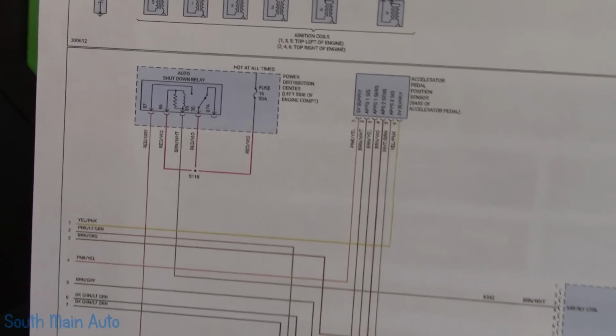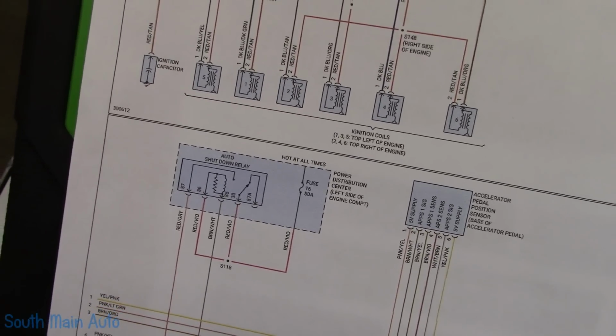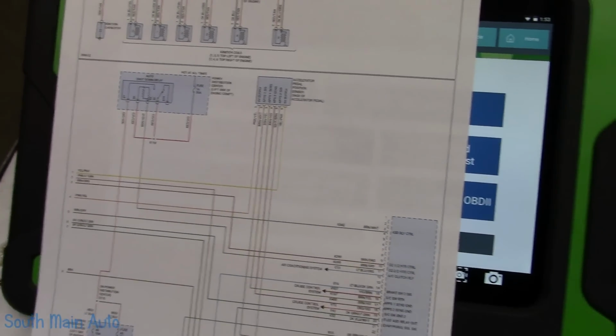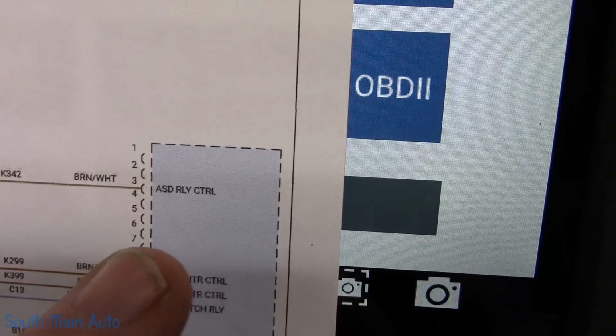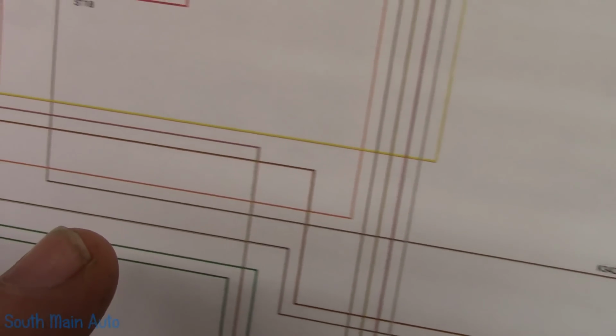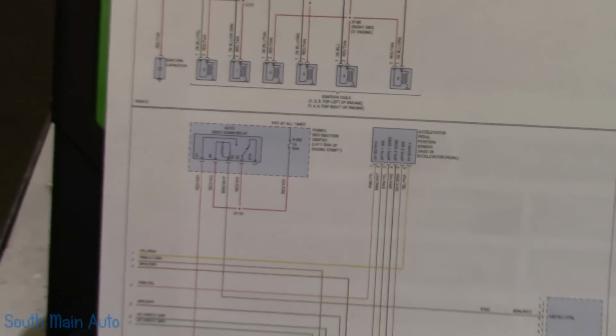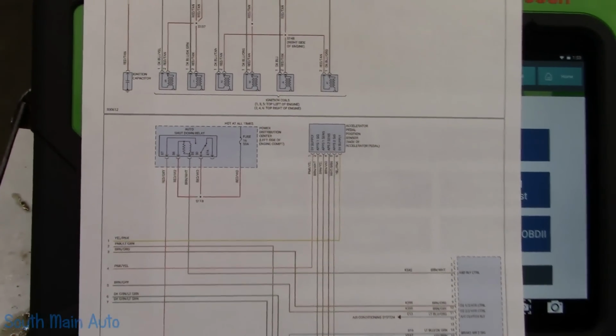So what we need to do first is: is this relay turning on? Is the ECM even turning it on? Because the ECM does turn it on right there, the auto shutdown relay control that goes over and up, that's what turns the little guy on. So a couple easy tests.